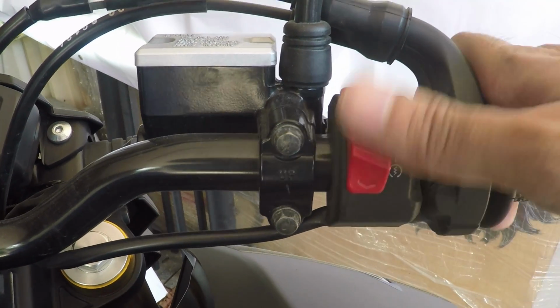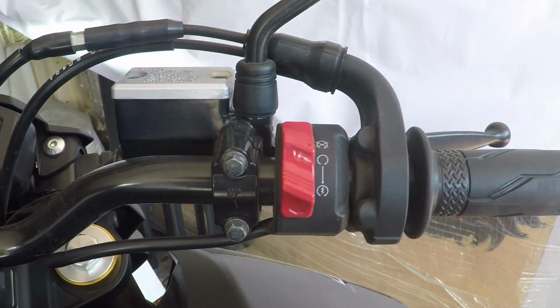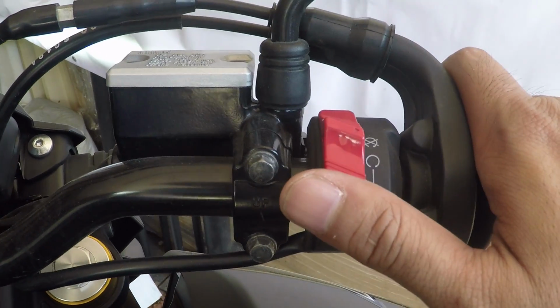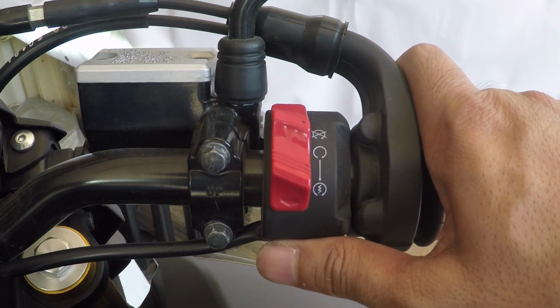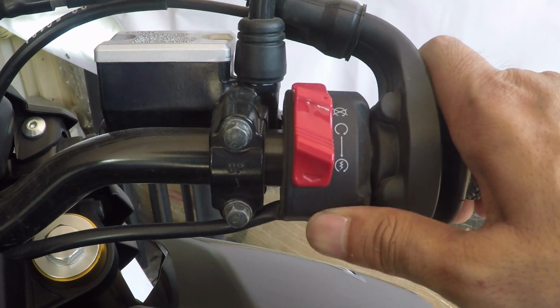It's not a button, but rather just goes down. Pretty neat, huh? So kill switch, you're not gonna make the mistake of putting in the kill switch and try to fumble and why is my bike not starting?